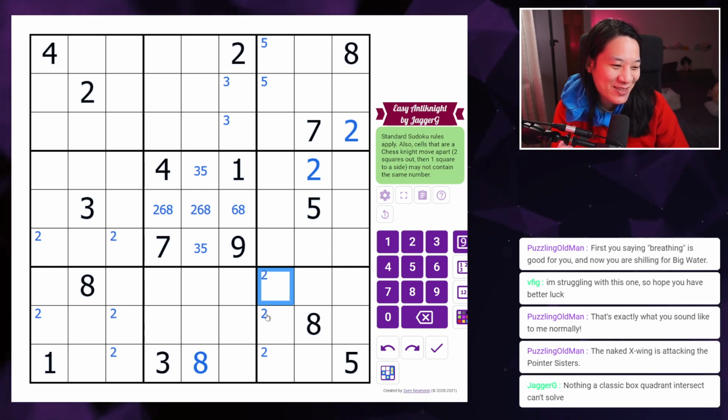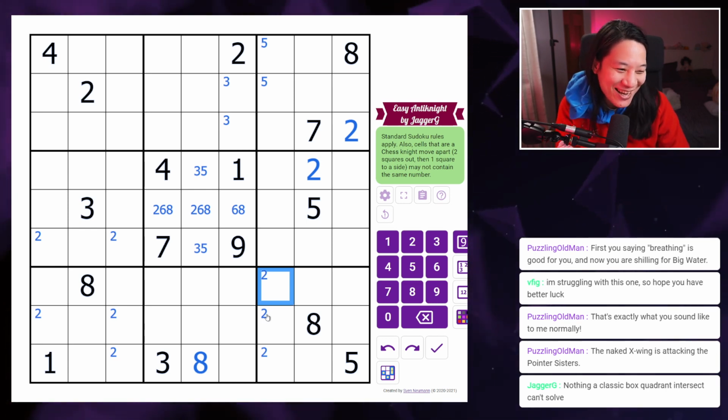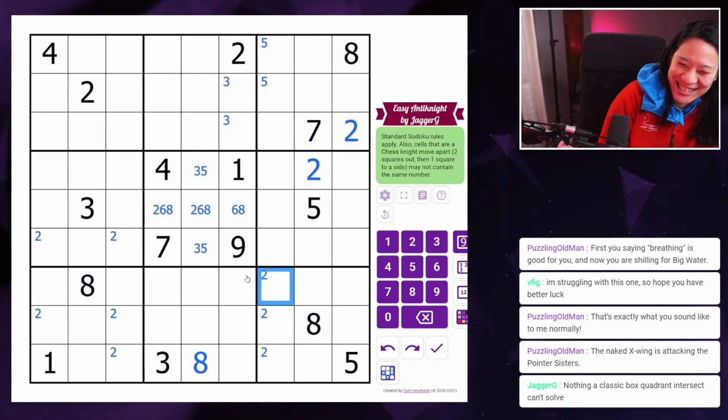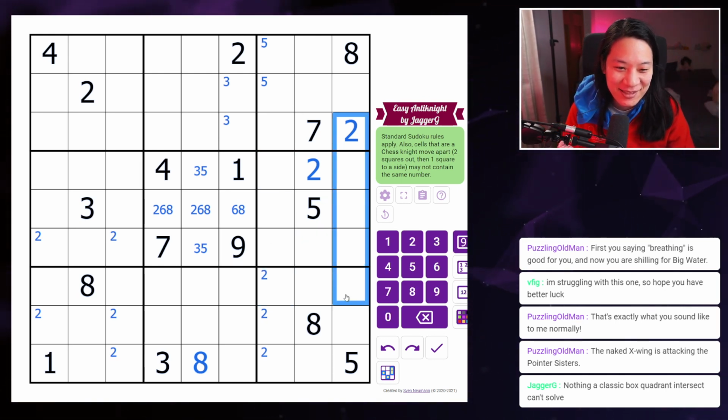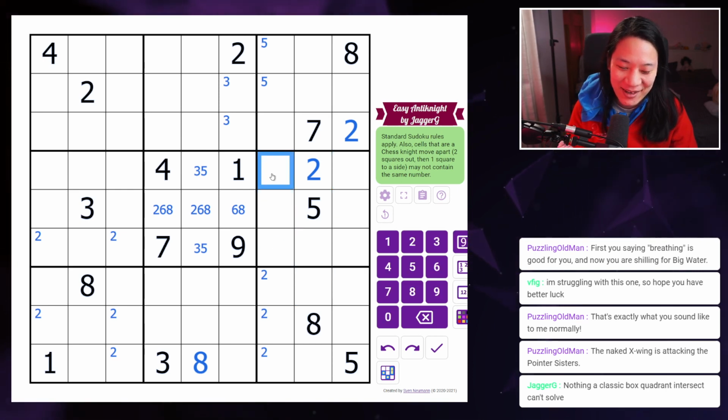That's exactly what you sound like to me normally. The naked X-Wing is attacking the Pointer Sisters. I mean, they are, because, you know, I can't deny that.